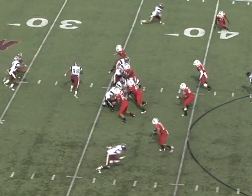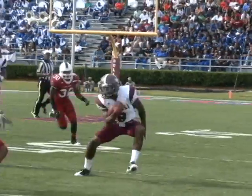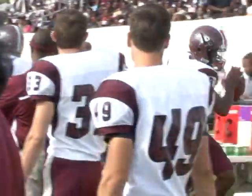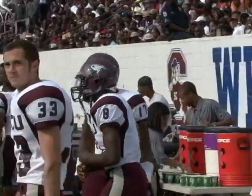Jordan Reed again. He's going to keep it by himself. He's got room all the way to the 40, 45. Pushed out of bounds at midfield. And Jay Reed is able to get some room and garners himself a first down. The redshirt sophomore from High Point.